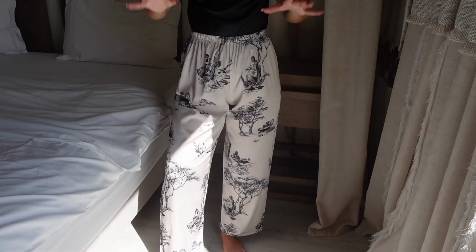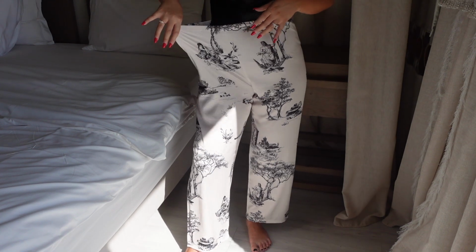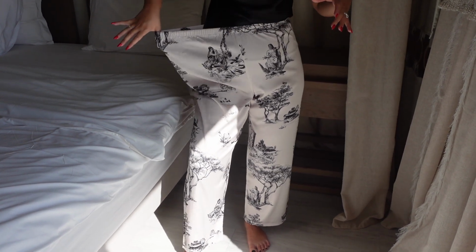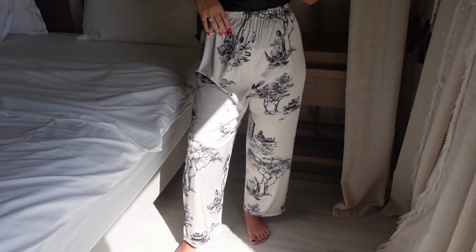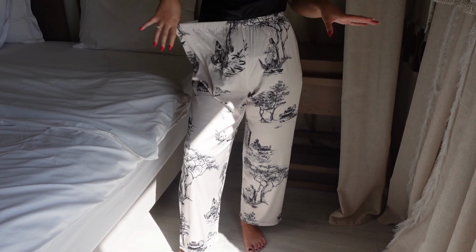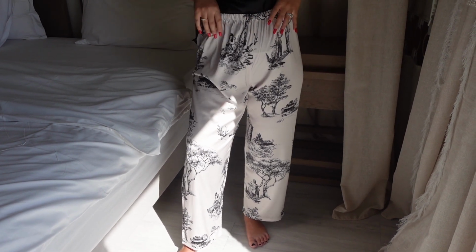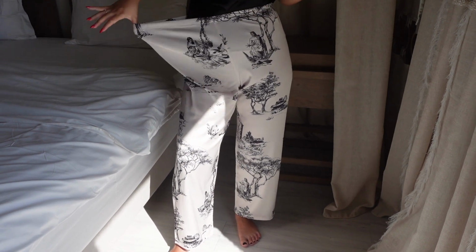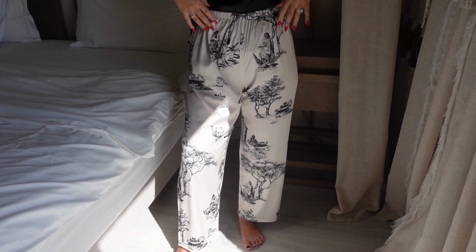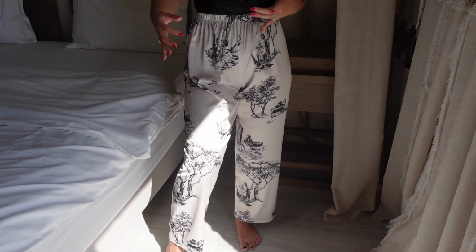So that's the top. So what I love about the bottoms, first of all, is the fact that they are high-waisted. There is a lot of stretch in the waist. Actually, these do come in sizes, and I picked a size S, which I believe was the smallest size that they did. But as you can see, there is so much stretch, and these are super comfy, especially for nighttime. And because they're pajamas, I feel like comfort is key, and because of the stretch these are going to be super comfy.